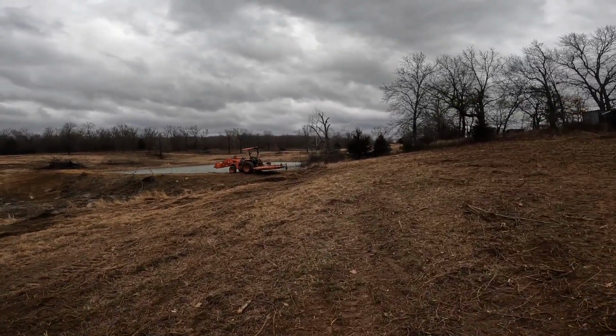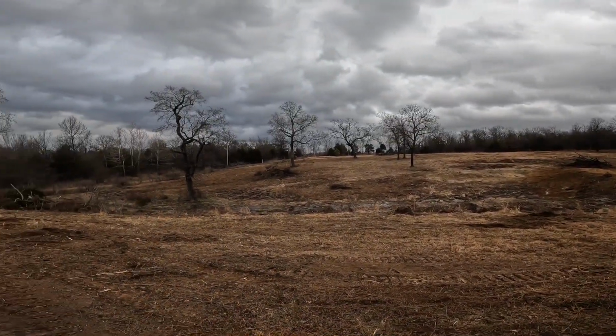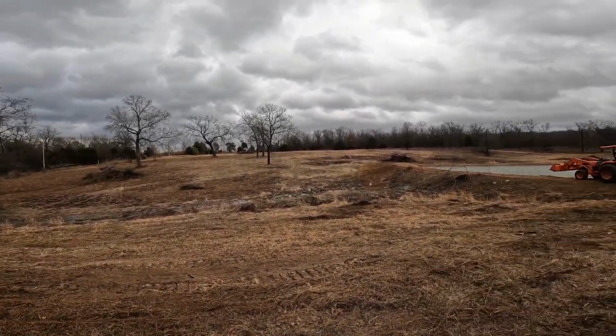So, everything's looking good. The other hillside's all looking good. Over there, I just got to hide rocks. So I guess that's what I'll get started on now, is hiding some rocks. So let's do that.